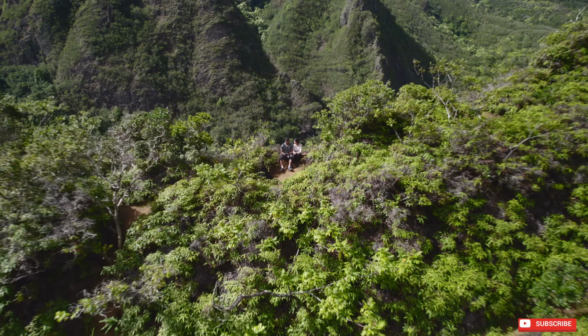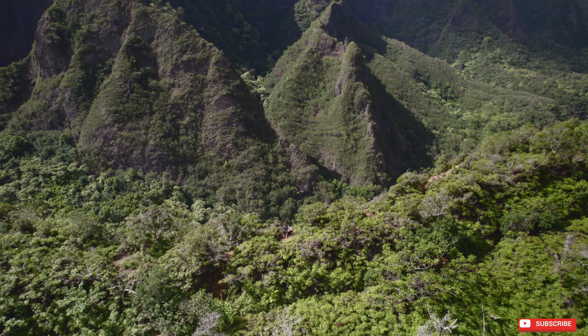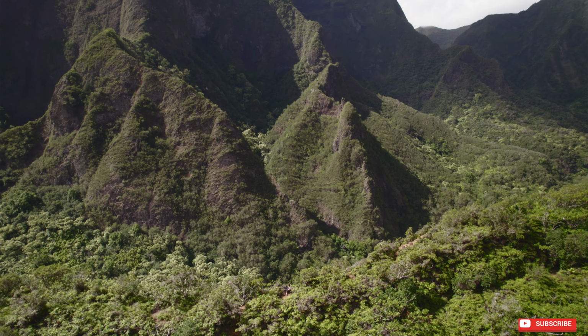It's not illegal, it's just a hike that's not really maintained, so it's definitely something that you're gonna be doing at your own risk. But once you hop over this and hike for about 25 minutes, you're gonna arrive at this amazing lookout point where you can see both sides of the West Maui Mountains, and you're literally right in the middle, and it is really, really gorgeous.